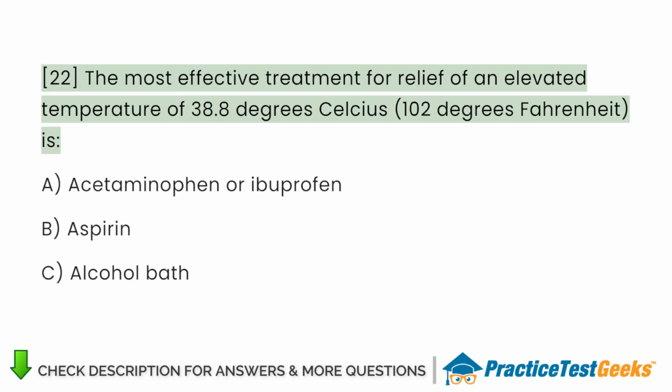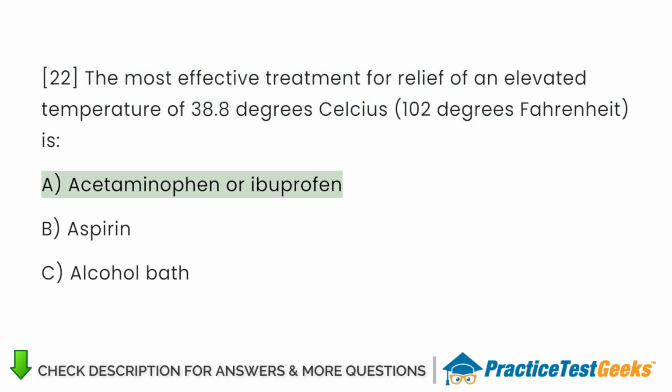The most effective treatment for relief of an elevated temperature of 38.8 degrees Celsius, 102 degrees Fahrenheit, is A. Acetaminophen or ibuprofen. B. Aspirin. C. Alcohol bath.